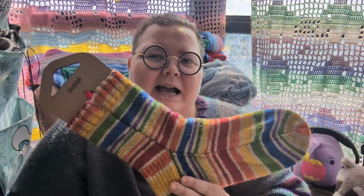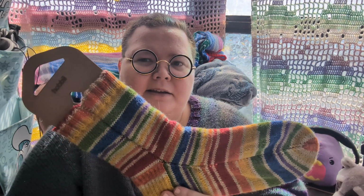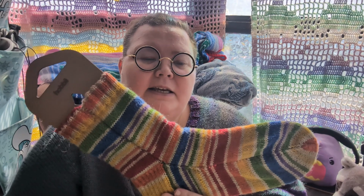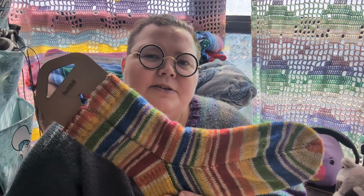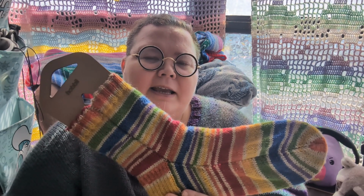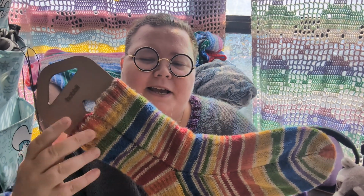So what I did was I was thinking, oh man, I don't want to rip out this seam and redo it with the seam on the outside to try that. And I realized I could just turn the sock inside out. So I turned the sock inside out and wore it like that, and it was super comfortable. The seam was in no way noticeable against my foot, but obviously it was super noticeable on the outside.